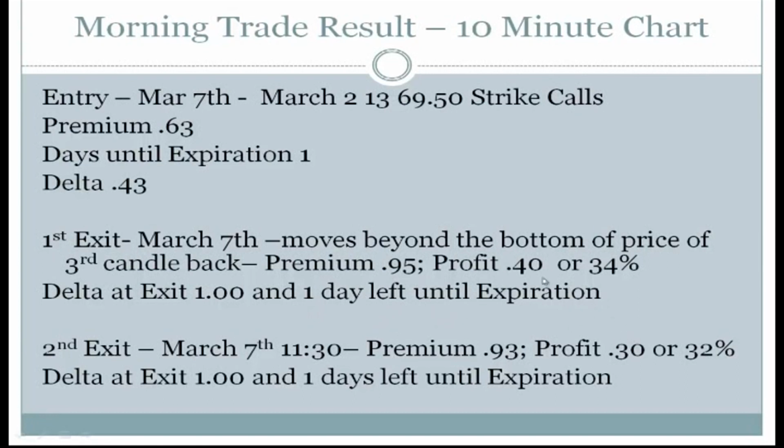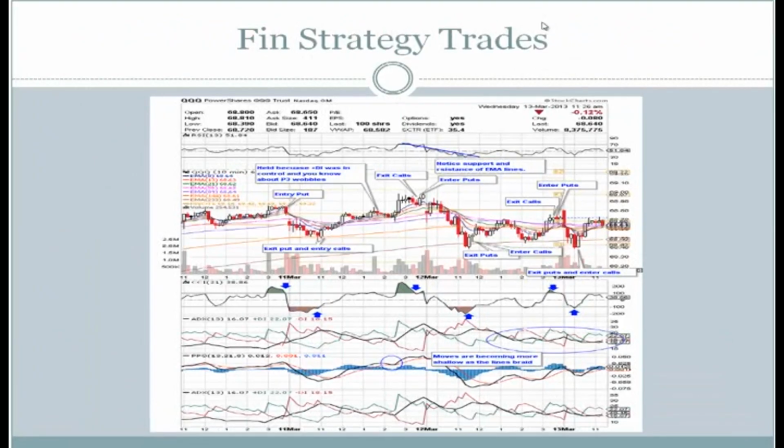That it was a dime difference here, and depending on how many contracts you had, that could have been $1, and if you had 10 contracts, it would have been $10. So it would have maybe paid one side of your trading costs, your commission.